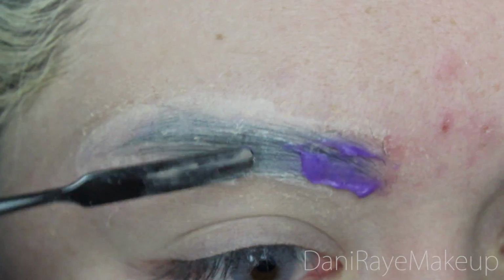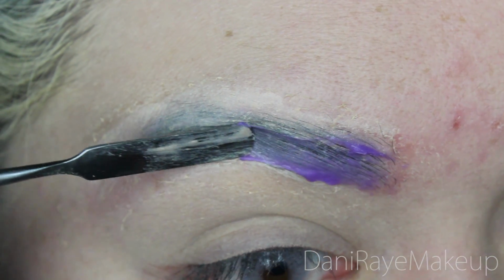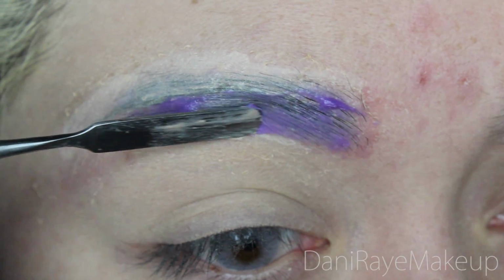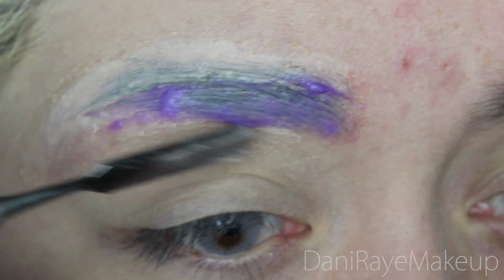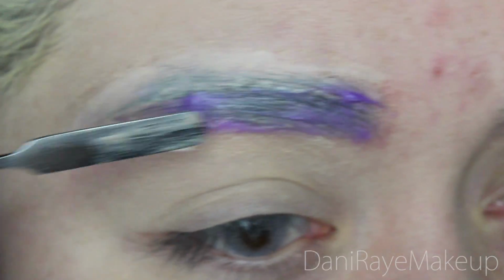I don't really feel like I need a 3rd layer, but if your eyebrow hairs are really thick, you will need a 3rd layer. Another tip to make this a little easier on yourself: having a fresher glue stick will make the application so much easier.